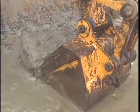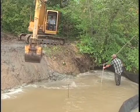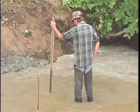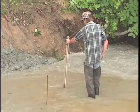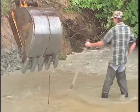Next, the toe area will need to be excavated. This will provide a strong foundation that'll prevent undercutting and keep the rock from sliding. The toe should be dug deep enough to match the thickness of the rock layer so that when the project is completed, the surface of the rocks will be level with either the beach or, in this case, the bed of the lake.